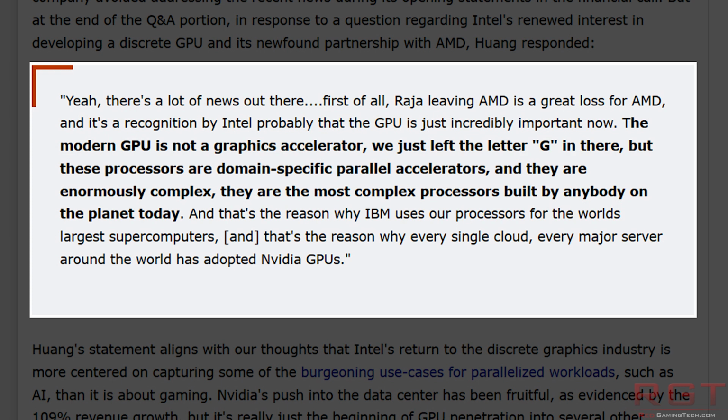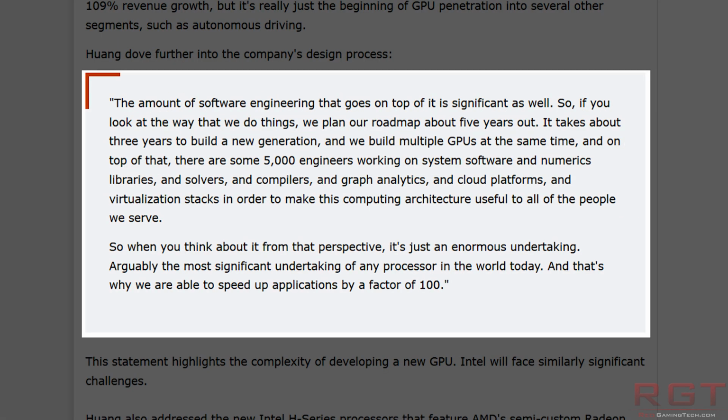But those enormous processors are domain-specific parallel accelerators, and they are enormously complex. The most complex processors built by anybody on the planet today, and that's the reason why IBM uses our processors for the world's largest supercomputers, and that's the reason why every single cloud, every major server around the world has adopted Nvidia GPUs.